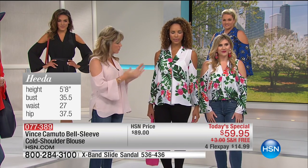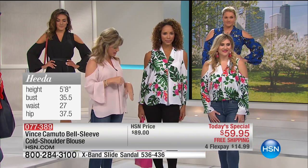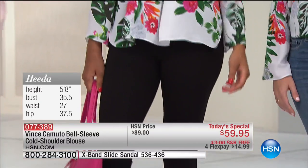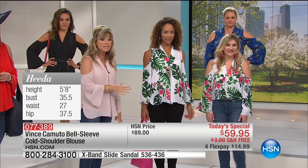We're sharing with everybody, Hito, what size are you wearing in the top? Extra small. She's wearing an extra small in the top. And the pant, are you a double zero as well? Get off. No, no double zeros allowed on here. Small. She's wearing this in the small. Okay, so there you can see we're giving you all the sizing.